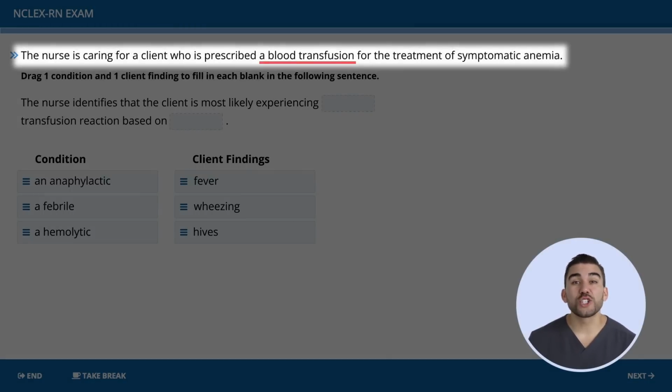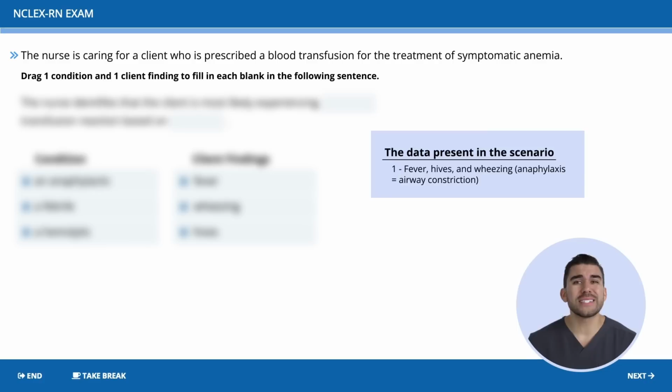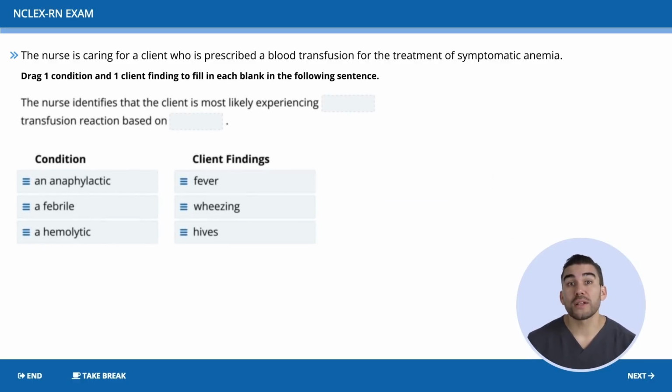The question's asking us to complete the following sentence by choosing from the list of options. The problem here is a transfusion reaction. So for the solution, before looking at the options here, always think of the data presented in the scenario. So we see fever, we see hives, as well as wheezing, that inflammation in the lungs. So we got to be thinking anaphylaxis with that airway constriction.